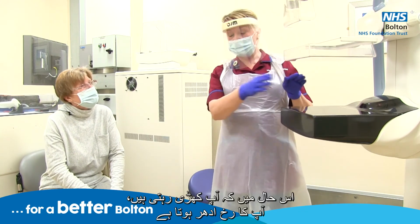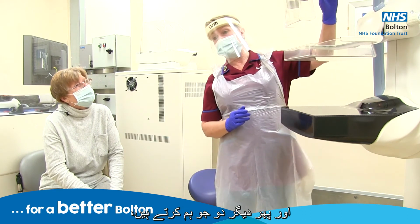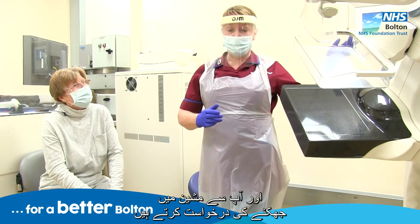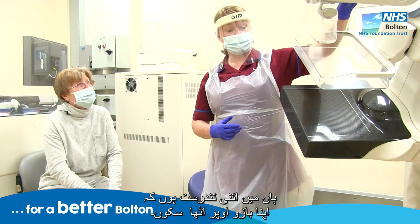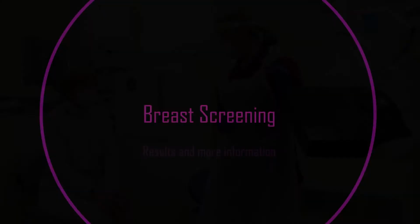And we do 2 with you standing up facing in there, 1 on each breast, and then the other 2 that we do, we'll just turn it round at an angle and we have you leaning into the machine with your arm up. So it's important, are you able to lift your arm up? Yeah, I'm fine lifting my arm. Okay, that's fine. And the whole thing only takes just a couple of minutes.